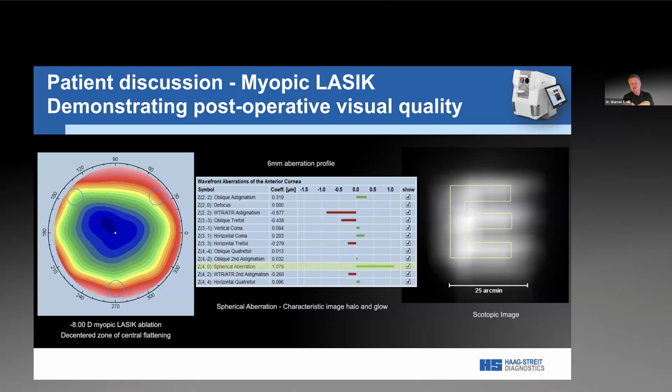So here's their spherical aberration. And as we know, the normal value for spherical aberration is 0.274. This is 1 micron, so that's a lot of spherical aberration. And you can see how the image is distorted compared to what the big E should normally look like. Here's our horizontal coma, and coma produces image displacement and duplication. And then here's our vertical coma. So this is what this particular patient is struggling with at night when they have a larger pupil. At the smaller pupil, they see a little bit better.